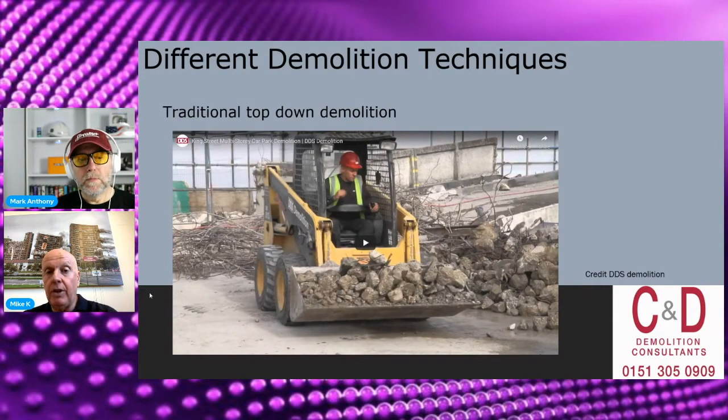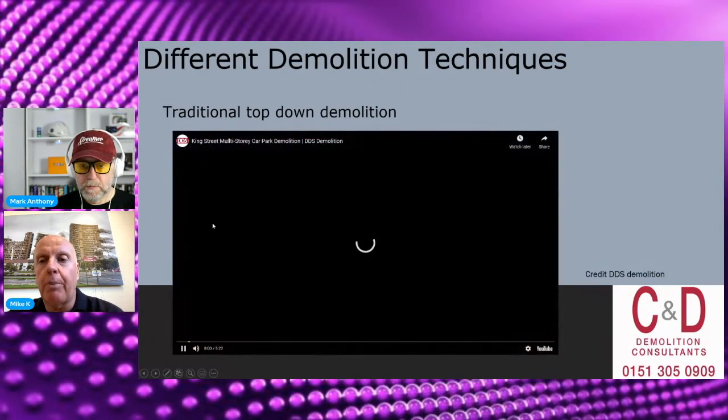If you check around the car parks, a lot of our people watching this will notice a lot of cracking. They're starting to delaminate the concrete, and we're starting to see the reinforcing coming through, which then starts to pose a problem. Then we have to start propping the car parks ready for demolition, and we get into an all new structural dynamics of how a car park is going to be brought down. So, Angela, if you could play the video of a traditional top-down car park method.